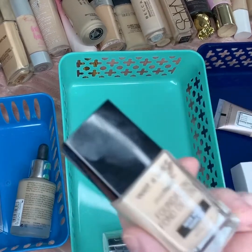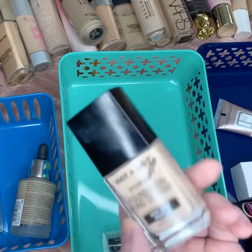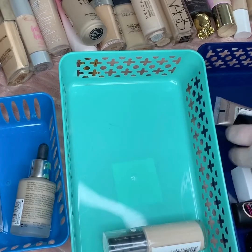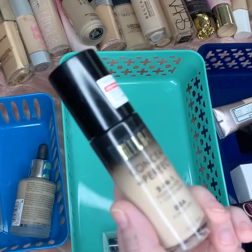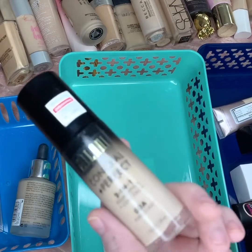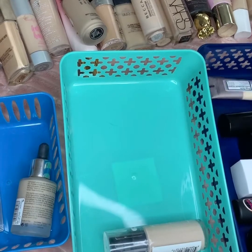So this is the original Wet n Wild foundation. Again, I haven't used this a lot, so I'm going to keep this, but I may give this to my son's girlfriend after all. Milani Conceal and Perfect. When I used this, it was pretty good. I just haven't used it enough, and it's a little bit dark for me, so I'm going to keep it and try to use my mixing medium, see if I can make that one work.